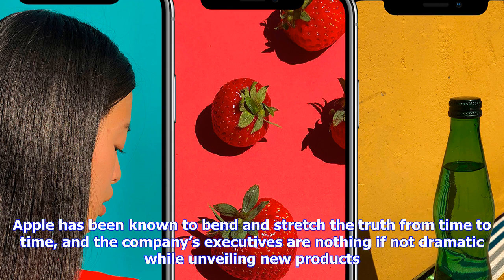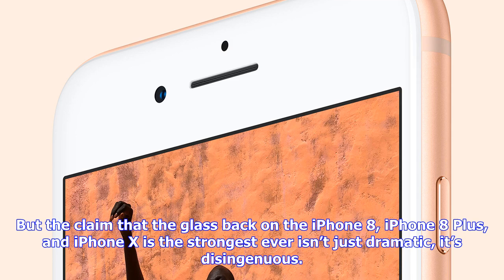The glass backs on Apple's new 2017 iPhone lineup might be really strong. They might even have a copper-infused layer like Apple said on stage earlier this month. But the claim that these phones contain the strongest glass ever to be used on a smartphone is flat-out ridiculous.